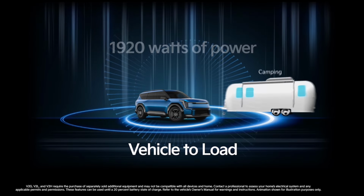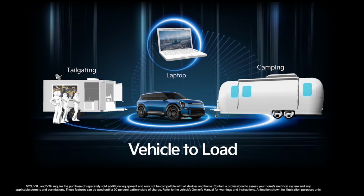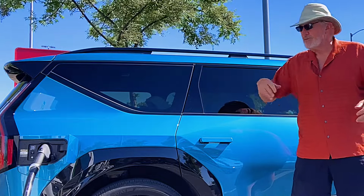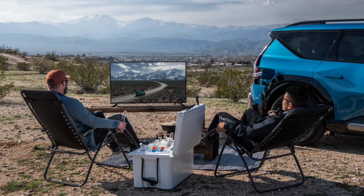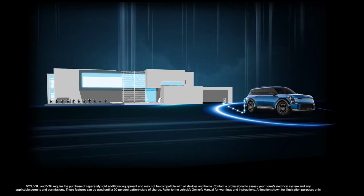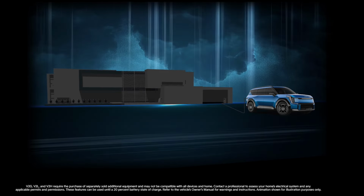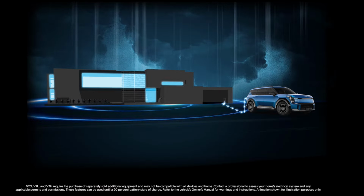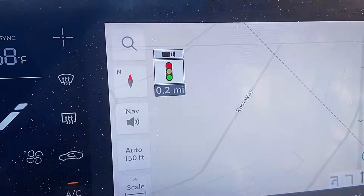Now there's also, because it's an electric vehicle, an onboard power generator that turns the EV9 into like a mobile power source for computers or camping or other tailgating technology you might want. And in fact, if you have a power outage at home, you can then tap into the power source of this EV9 to power some of your appliances to keep your house running during a power outage. How cool is that? How about this? It's telling me that there's a traffic camera ahead.